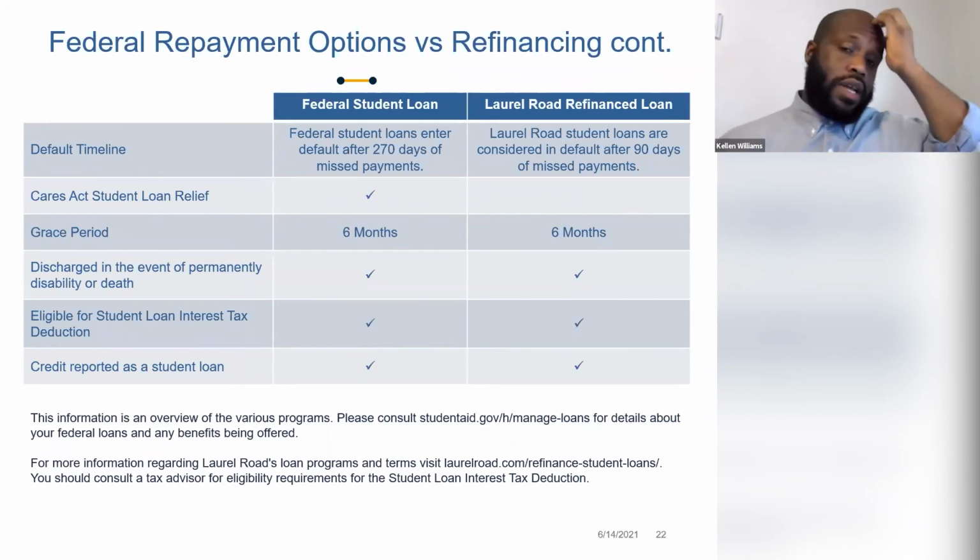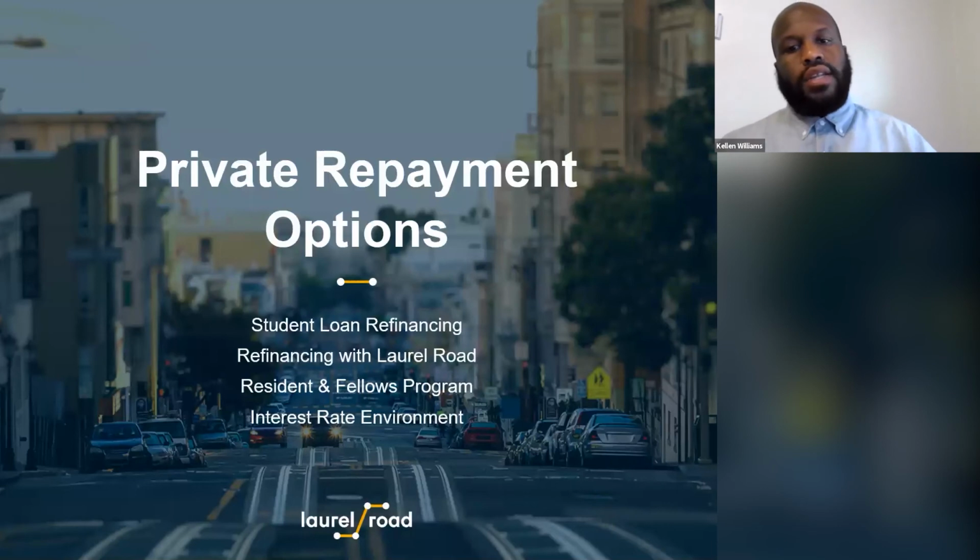So if you could go to the next slide, please. And this is where we're talking about some of the private repayment options. You can go with Laurel Road, like we talked about, and there are some other ways as well. So if you could go to the next slide.